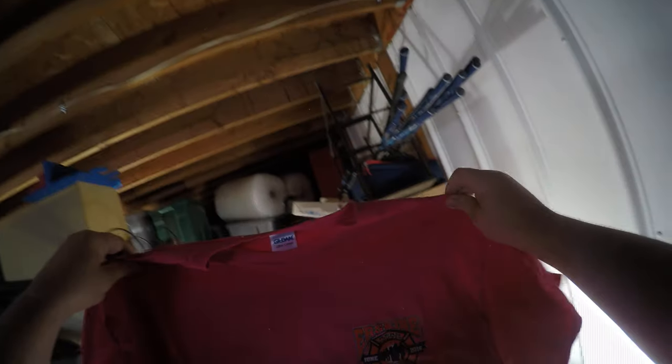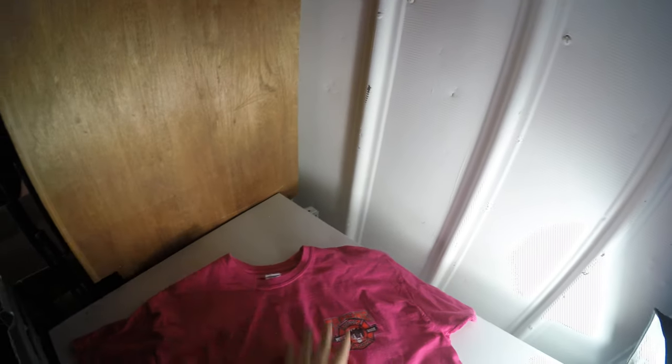Okay, what kind of shirt is this? Whatever that says, I can't see very well because I'm pretty much being blinded by the headband right now. Okay, so that's an extra large. Whoops. I did not. What the?